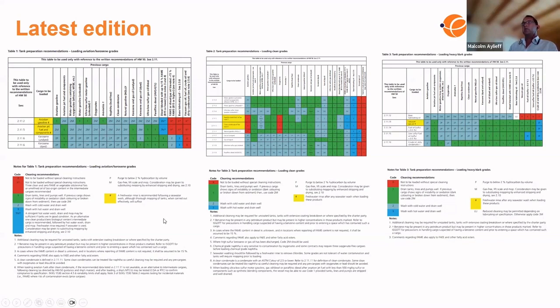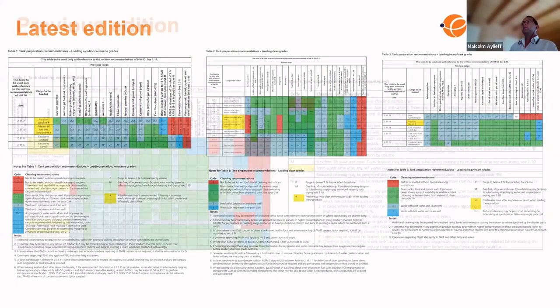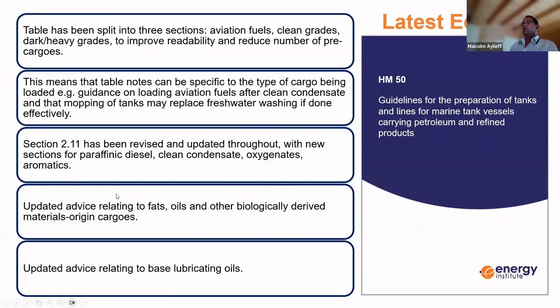But if we go back to slide 10, please, Amy, I'll give you a quick update on the kind of things that we've done without going into the detail. And any members there can download HM50 and have a look at it and see for themselves the fine detail. So section 211, which is individual considerations for products, so product types, we've had to revise and update throughout.